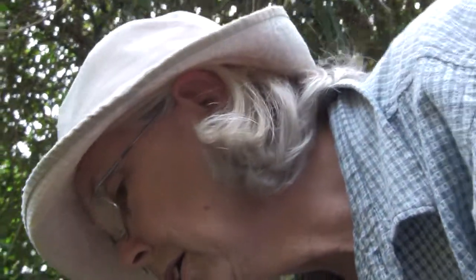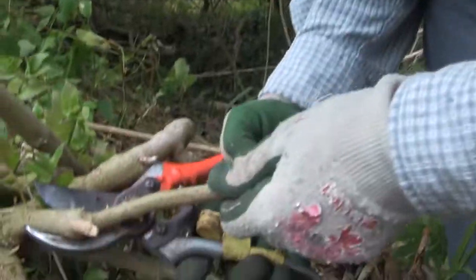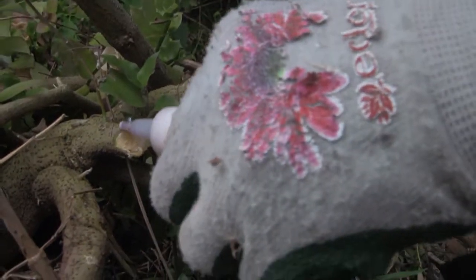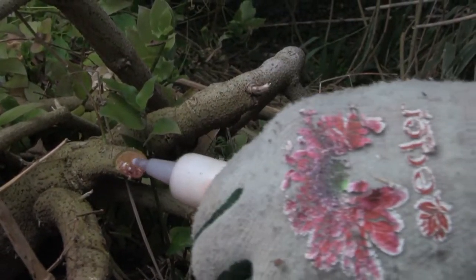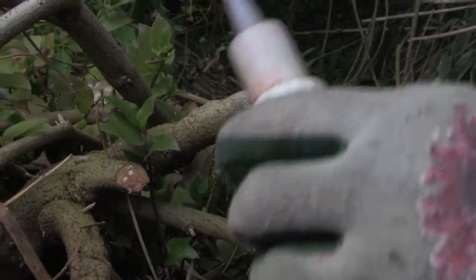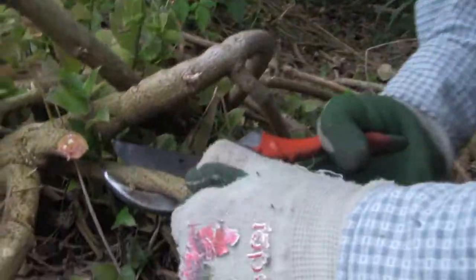I'm trying to make the cuts as horizontal as I can, which isn't all that easy. The reason for that is that then the herbicide stays on there and soaks in rather than run off. Now this one, try this one.